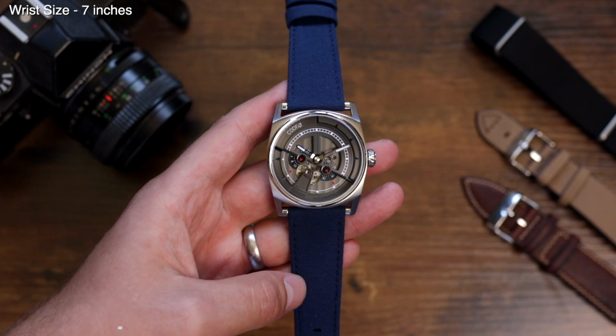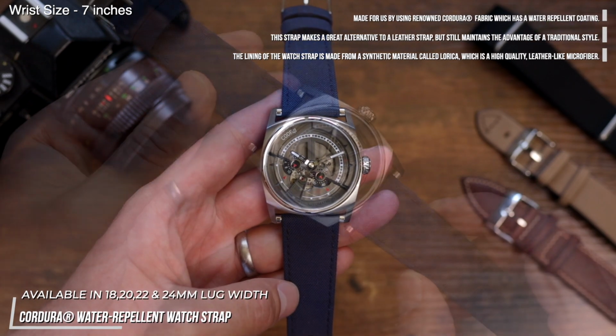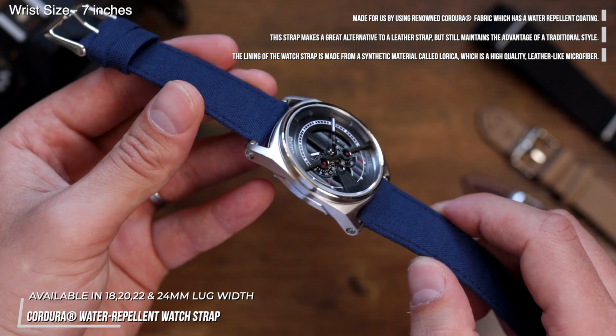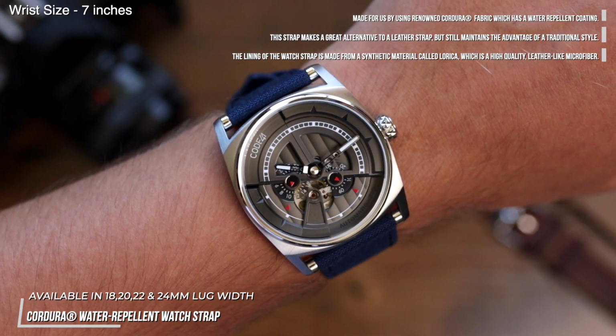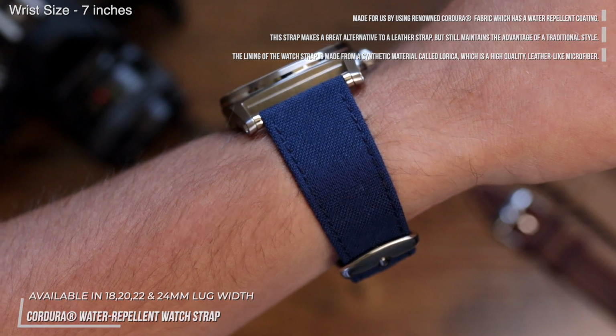And finally, our Cordura water-repellent strap made for us by Water-Repellent. This gives the same water-resistant and hard-wearing benefits as the NATO, but gives you the benefit of being a two-piece strap, so there is no added bulk or thickness to the watch. I think this dark navy blue option looks super cool with the watch, and definitely gives that modern, sporty edge, which is perfect for any occasion.